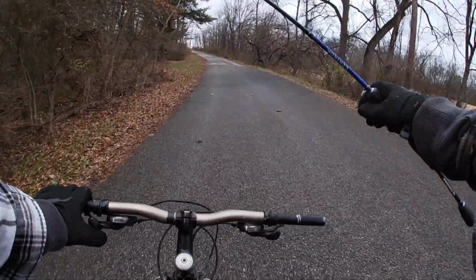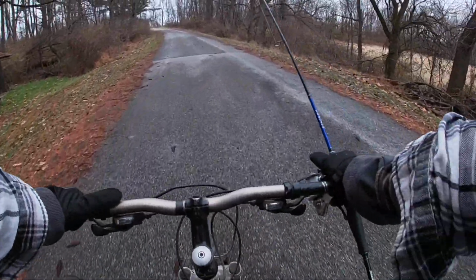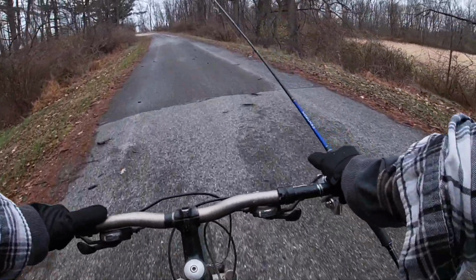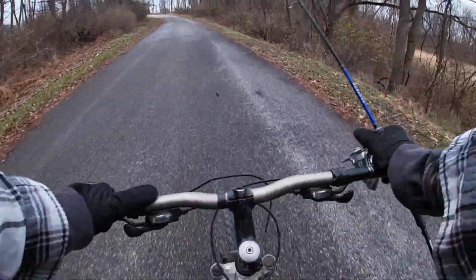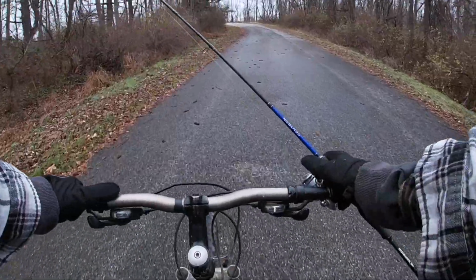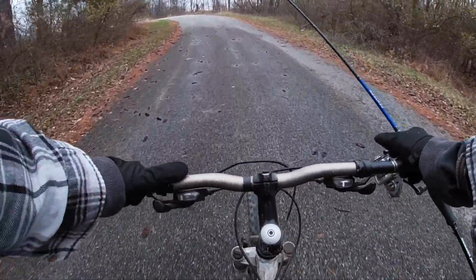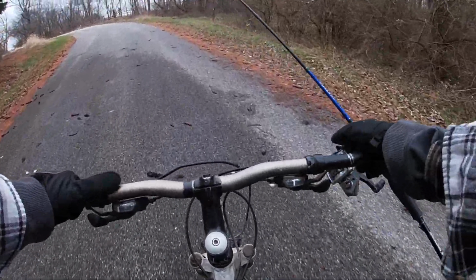Pretty sweet gloves. We have a little bit of a bike ride until we get to the spot, so I'm just going to sit back, enjoy the ride, a little bit of cardio. Busting gears. Turn those down a little bit. Nice fall day. It's about 41 degrees max. It's not going to be very warm for very long.